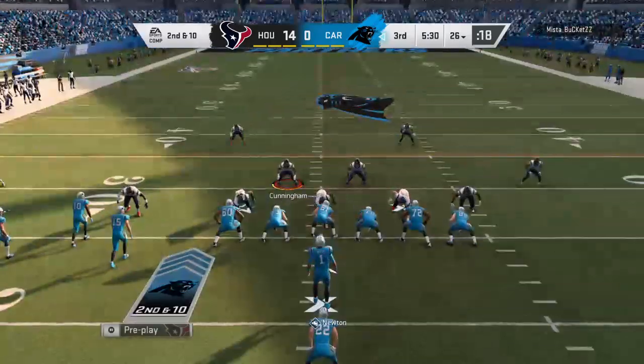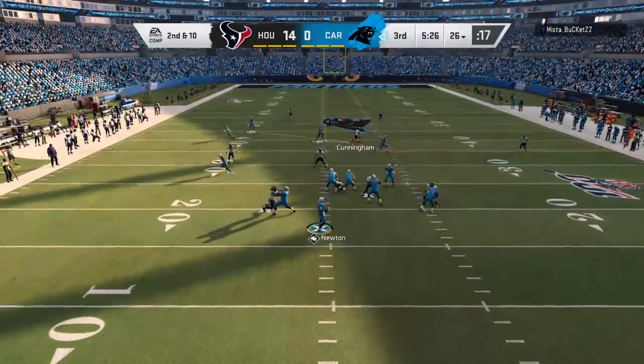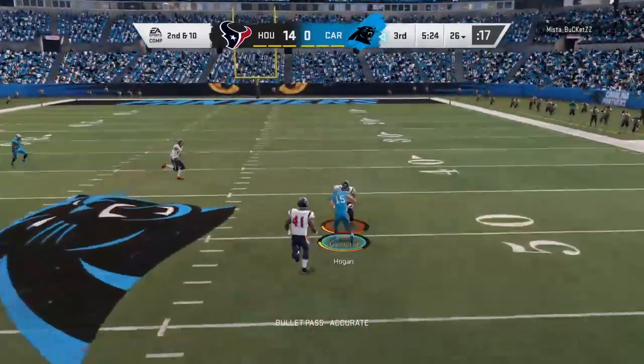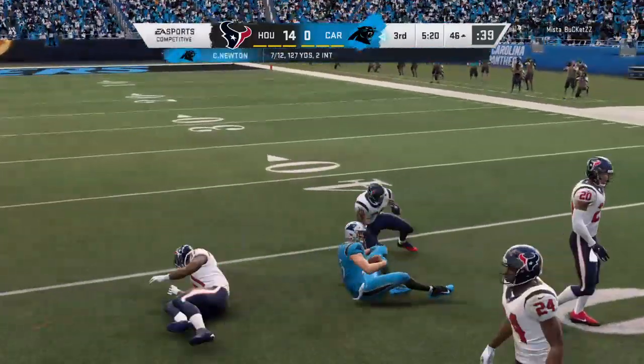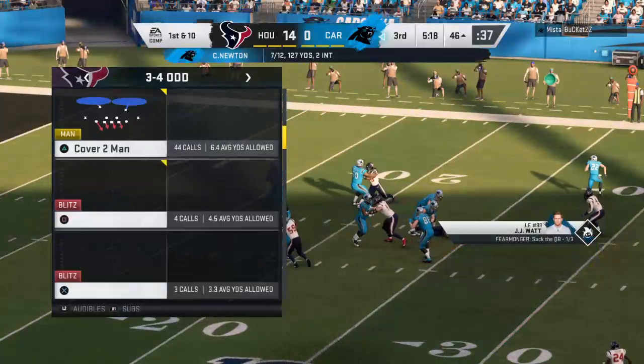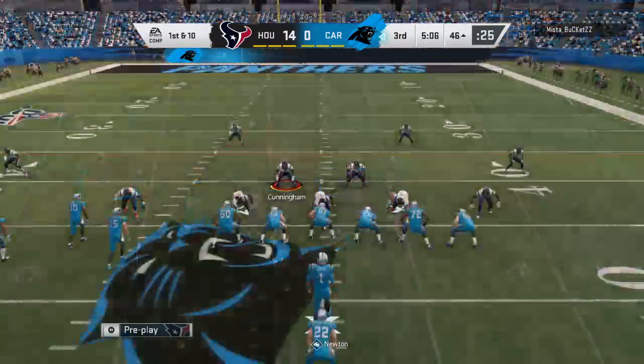Operating from the gun. Newton. Over the middle, that's caught by Hogan. And he'll be taken down, but not before they work it across midfield. That one covers 29 yards, 1st down.